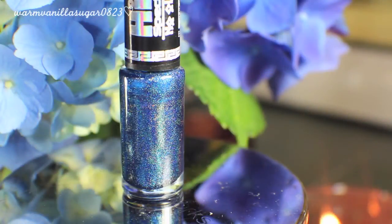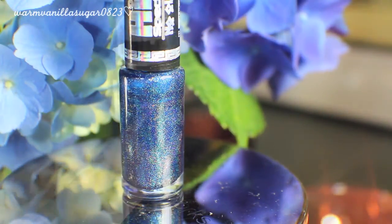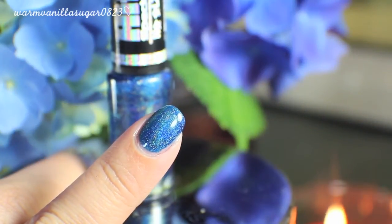The last 3 are hollow polishes because hollows are my favorite, and I've had them spread intermittently throughout this video. The first one is from Hits, and it's from their No Olimpo collection, which they actually just reformulated and have sent back to various e-tailers. So again, follow those e-tailers so that you can check the restocks and such. But this one is called Apollo, and it is sort of another primary blue color, but just in a really nice linear hollow. It's got a slightly more jelly texture to it, but it's one of my favorite blue hollows to choose from.